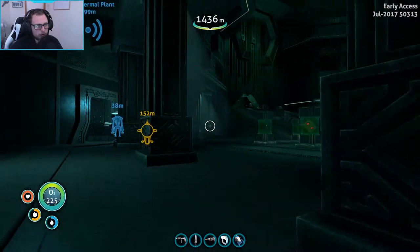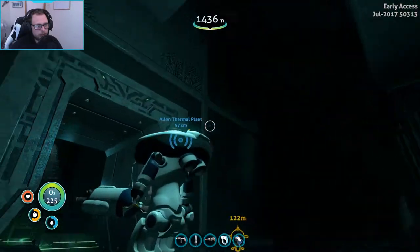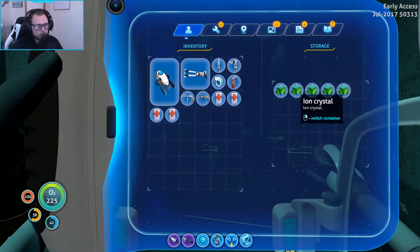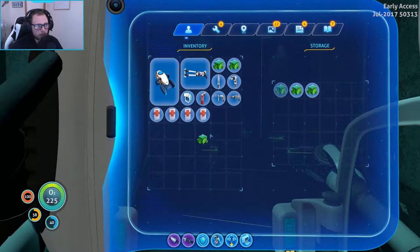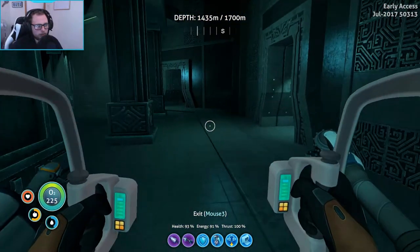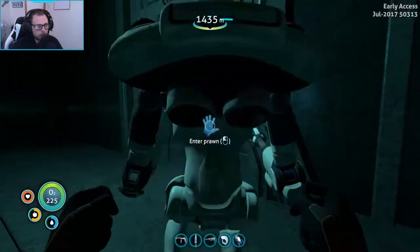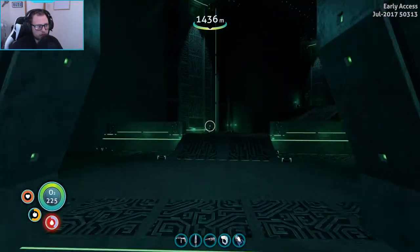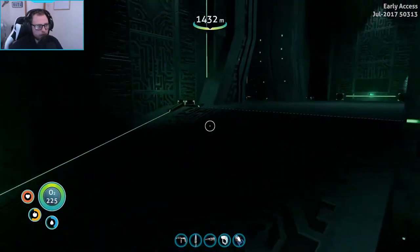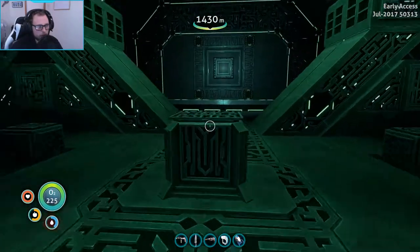Looks like the ion crystals are back there. There's more there now. Yeah, the rest of it's inside the storage module of the prawn suit. Which, can I even reach? Yes, I can. Oh, that's tricky, isn't it? I opened the storage and got in the prawn suit at the same time. Yeah, it seems like because of the lower gravity, you can't use the jump jet upgrade or something. Unless for some reason I either didn't put it in or it disappeared on me.